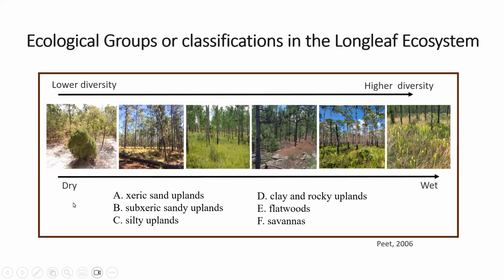The xeric sand uplands have open mineral soil available, low productivity, fewer species, but many rare species. Xeric sand uplands grade into subxeric sites, which typically have bunch grasses, a pretty rich understory, and intermediate productivity, compared with silty uplands, which have higher concentrations of legumes, for example, and generally higher site productivity and a different suite of species.